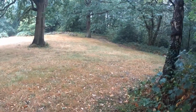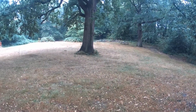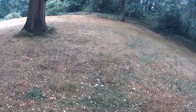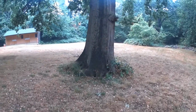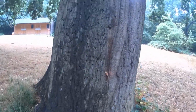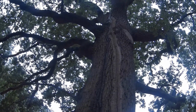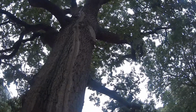That one there was a bomb crater, and there's a big split running up the side of the tree. And less branches on this side and more branches on that side. So the damage goes down. Yeah, that's a bomb crater. Sort of put a big gash down it. And you see the branches were taken off on this side. These are old cuts.